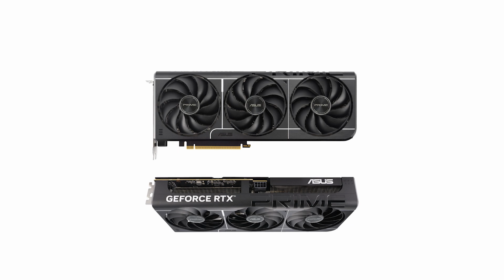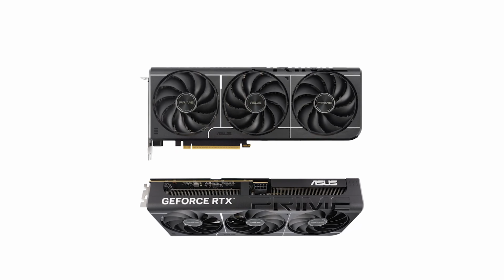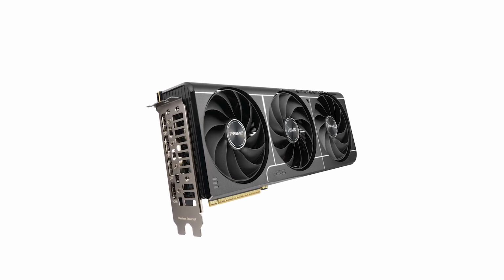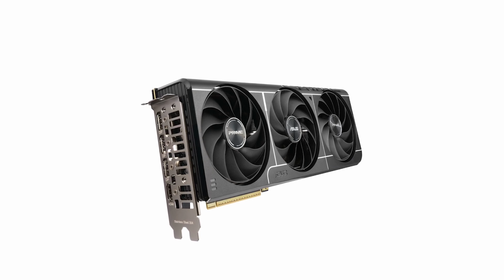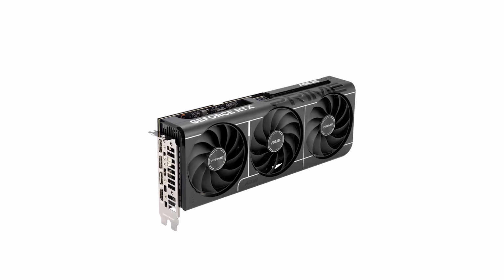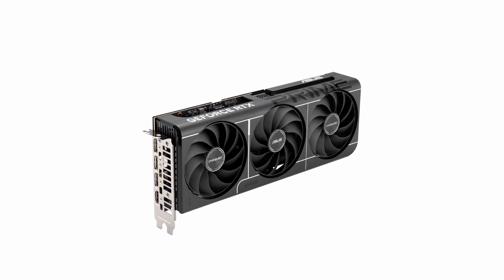Compared to the RTX 4060 Ti, the 5060 Ti delivers noticeable performance gains, especially thanks to the larger 16GB VRAM. While it doesn't match the RTX 5070 in raw power, its price is more appealing for most users. AMD's Radeon RX 7600 XT offers similar performance but only includes 12GB of VRAM and lacks DLSS support.